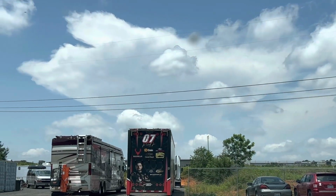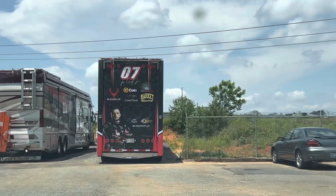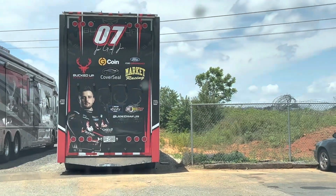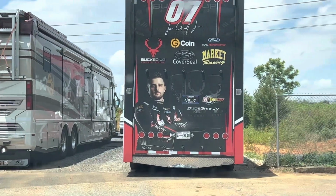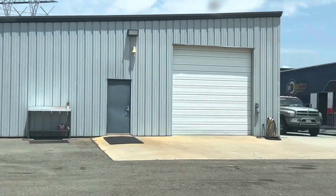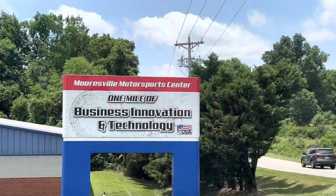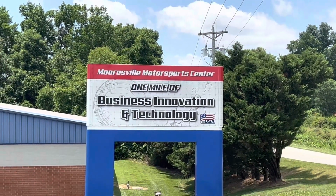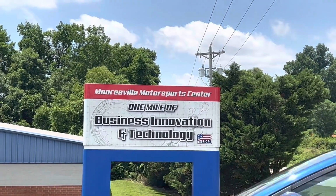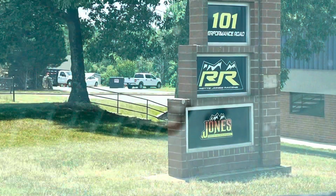So I'm on my way looking for race shops, and I just stumbled across the number 7 Market Racing. Joe Graff Jr. There's his hauler and his RV. Proceed to the route. Don't pay no attention to her if you can hear her. And then here is the SS Greenlight Xfinity. So this is where we are right now. We are at the Mooresville Motorsports Center, 1 mile of business, innovation, and technology. There are race shops everywhere you turn.